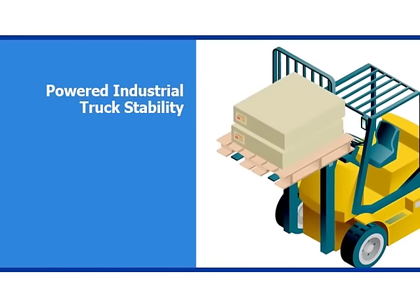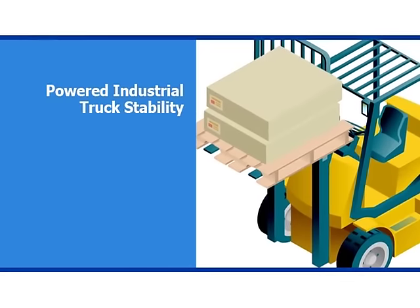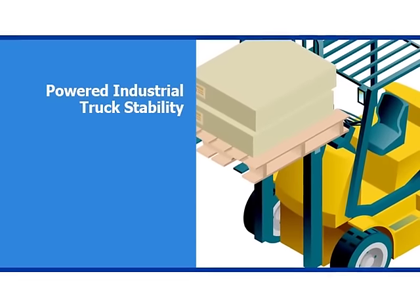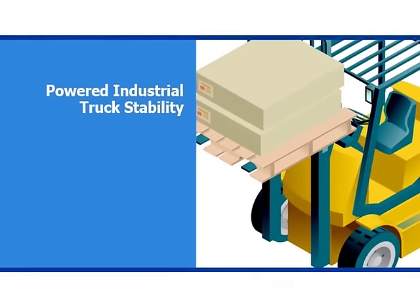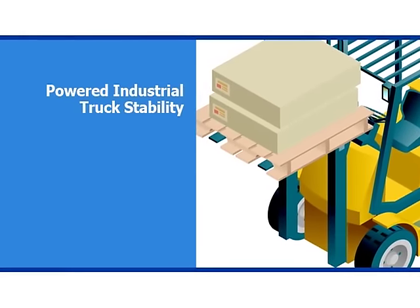Powered industrial truck stability is one of the most important concepts you will learn during this course, especially regarding the operation of forklifts. To make sure we are all on the same page, we are going to start off with some OSHA definitions.